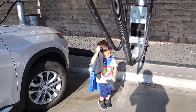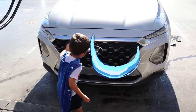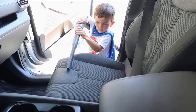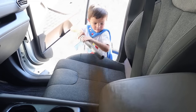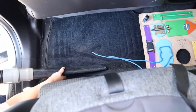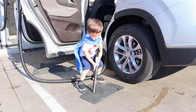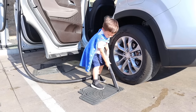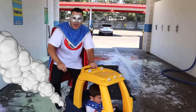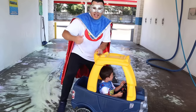Alright, Super Kid, can you wipe down the car? Hip, hip, hooray! Good job! Awesome! Look at Super Kid vacuum the car seat. Make sure to get all the dirt off the mats. We want a clean car. Silly Super Kid. Hey, Supers! It's time to wash Super Kid's car. Let's do this.